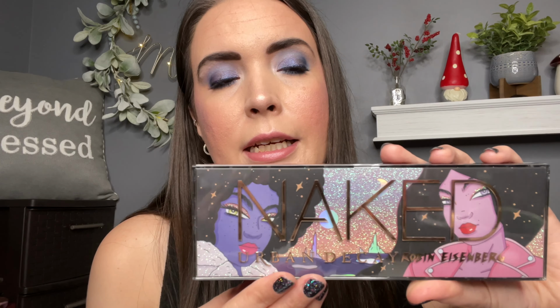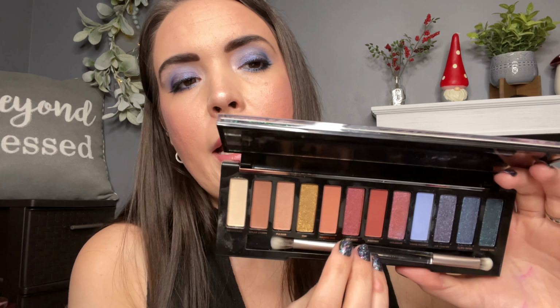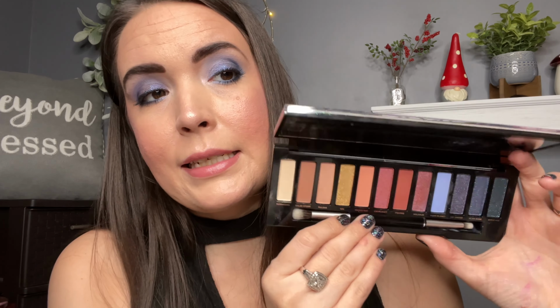Now, this is the actual palette itself here. Again, absolutely beautiful. Love the packaging on these. Definitely like typical Naked quality, right? You open it up, of course you have a mirror, you have this brush here, and then this is what the color story itself looks like.